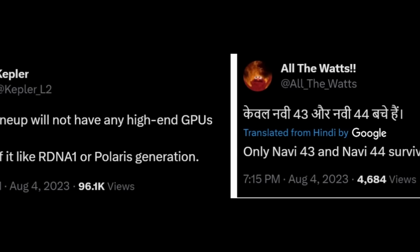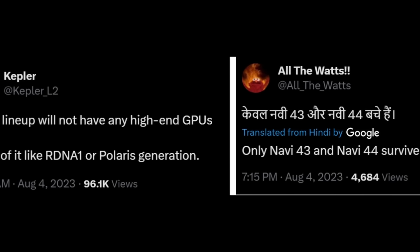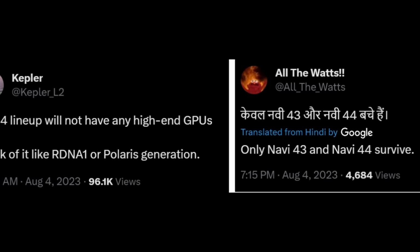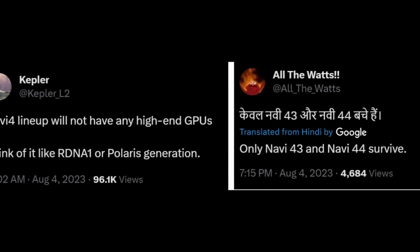This comes at a time when Twitter leakers Alderwatts and Kepler have indicated there will only be an RV43 and Navi 44 SKUs, suggesting that no high-end SKU, so that would be Navi 41 and 42, will be launching to compete with Nvidia's 5000 series. I find that hard to believe, honestly.